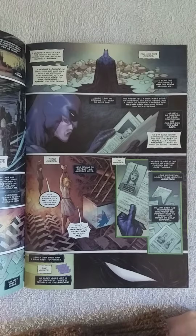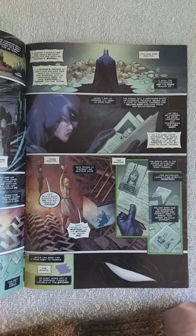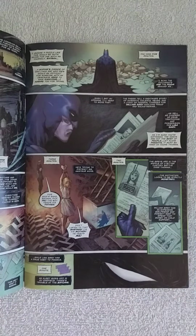Well, the voice says, I imagine a puzzle like this would be quite vexing for one such as yourself, Batman. A selfish choice of whose life and whose dies would be difficult for someone with an obsessive need to save everyone. I admire you for trying. You have 5 minutes. Also, Batman confirms that the voice is trying to distract him, and he thinks that's an amateur move.